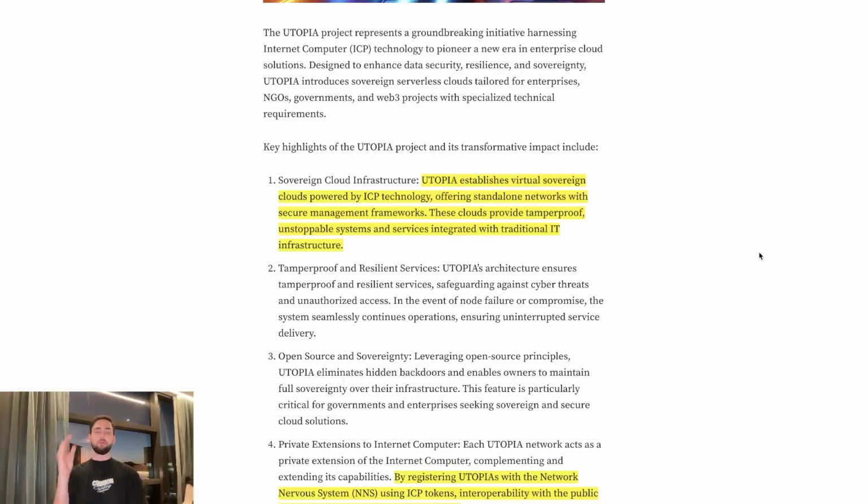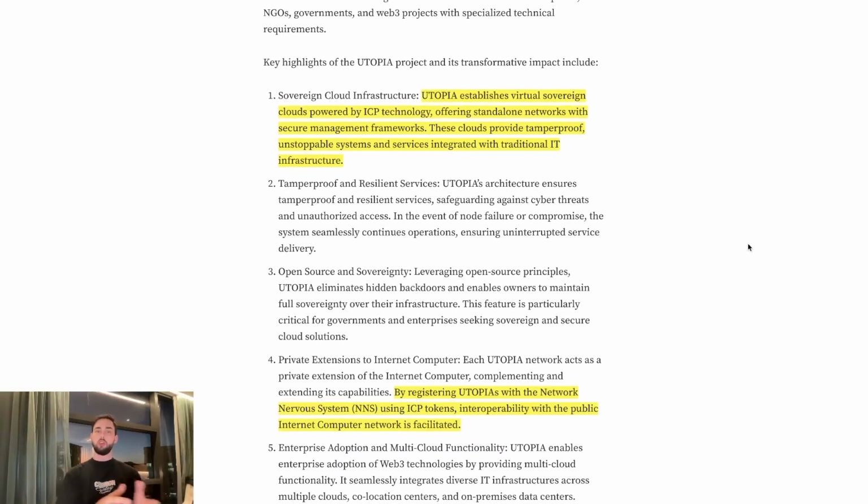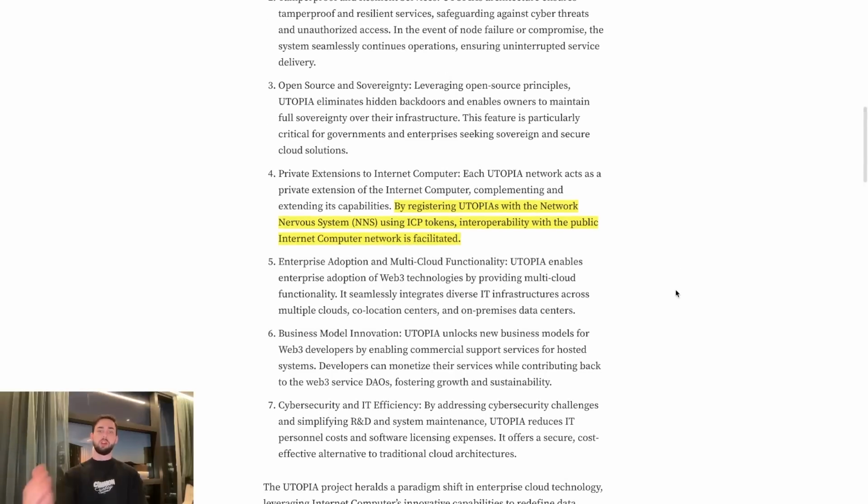Not to mention, they recently launched their sovereign cloud infrastructure project called Utopia. This is an acronym, and I'm not going to even try to pronounce it. Either way, this is a very important structure. People aren't happy about this, but I think it's a really good thing. So Utopia establishes a virtual sovereign cloud powered by ICP technology, offering standalone networks with secure management frameworks. These clouds provide tamper-proof, unstoppable systems and services integrated with traditional IT infrastructure. By registering Utopias with the Network Nervous System, which is a part of the public infrastructure of ICP, using ICP tokens, interoperability with the public Internet Computer network is facilitated.